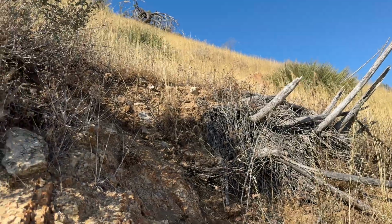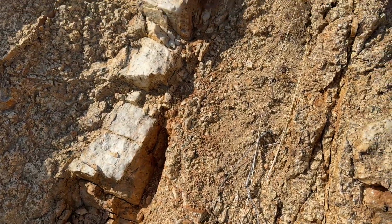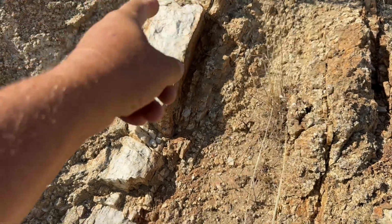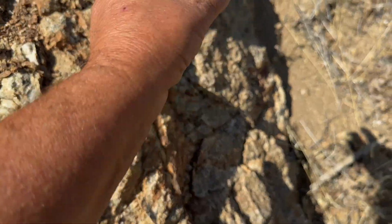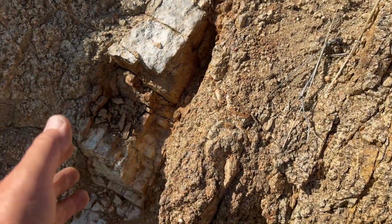Hello everybody. Today I'm back to the place where I found quartz veins yesterday. Yesterday when I came, I took some samples. I took it from here, I took it from here, three places. And I don't have any gold.